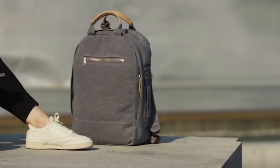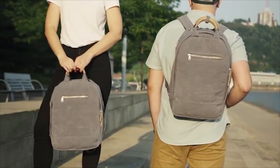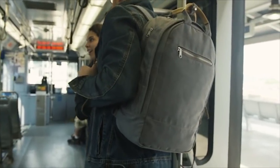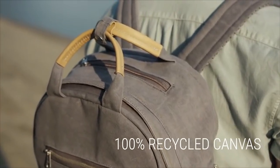And I think we stuck the landing. So here it is, a better backpack. It's the first backpack that you can wear with anything, take anywhere, all while looking like you're capably adulting. Made with 100% recycled canvas that was once plastic waste.